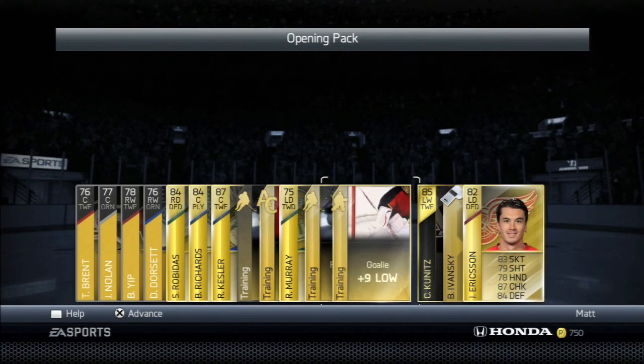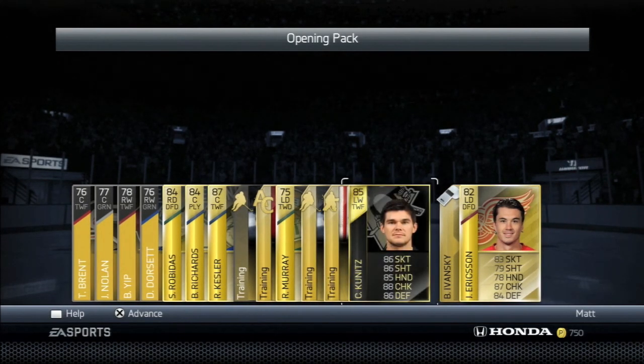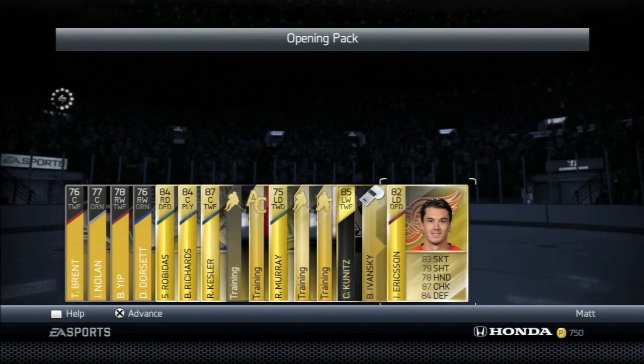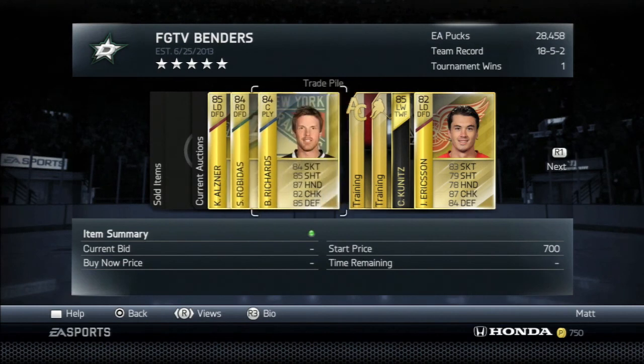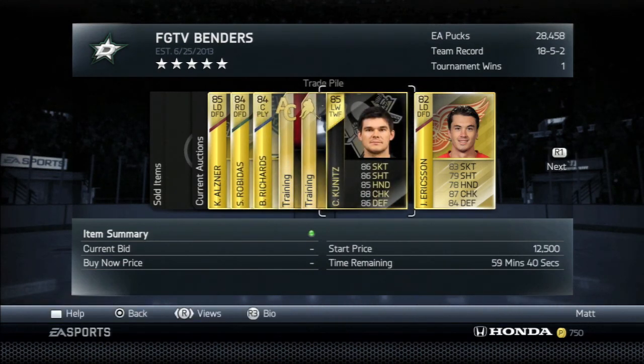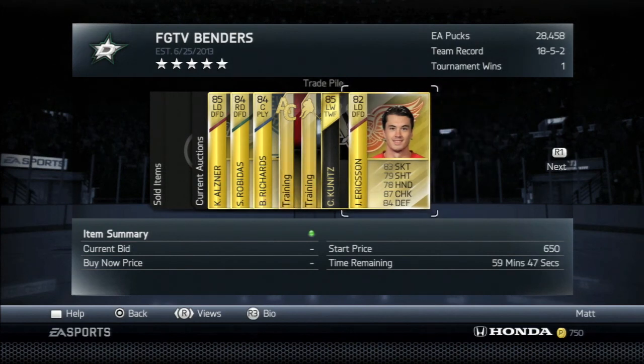So Kunitz goes for about 14K. But I think I'm currently putting him up for about 9K because he didn't sell for 14K. It was actually going down in price. So we do keep the Kessler, though. I want to try him out.